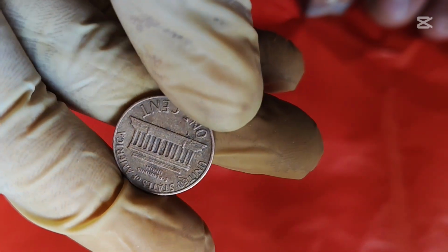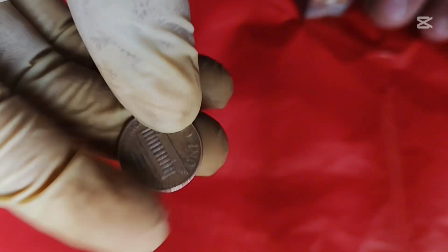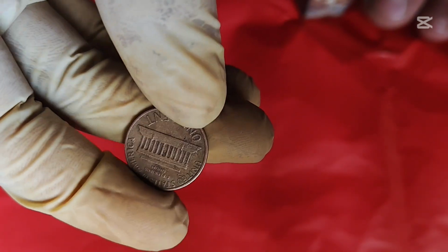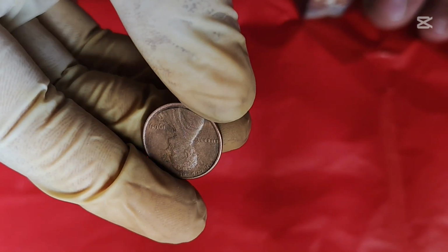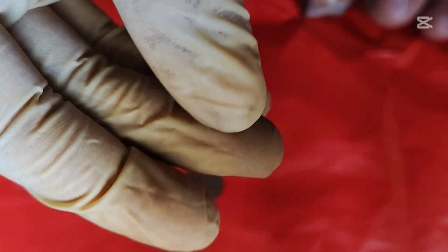Here's a breakdown of the value based on different conditions: circulated condition, worn, visible doubling, $100 to $500; fine to extremely fine condition, $500 to $1,200; uncirculated, mint state 60 and above, $3,000 to $7,000; gem quality, MS 65 and above, $10,000 or more.